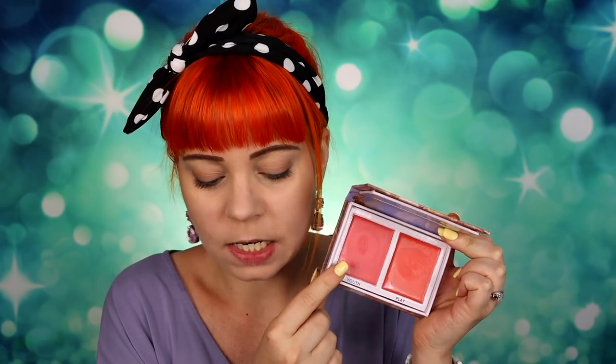So I think I'm gonna go ahead and start with applying this. I have not powdered my face. I just have foundation and concealer on. So I'm just gonna go ahead and go in with a brush because that is how I always apply cream products. I just like using a brush for everything.